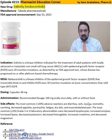Some of the common side effects seen from Exkivity include laboratory abnormalities, which should be monitored: decreased hemoglobin, increased creatinine, and decreased magnesium levels. Again, this is summary information about Exkivity. For more detailed information, especially for dosing, cautions, and precautions, refer back to the package insert available online from Takeda Pharmaceuticals' website.